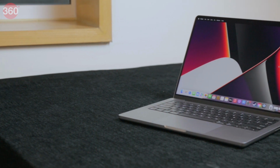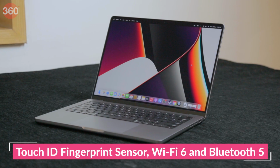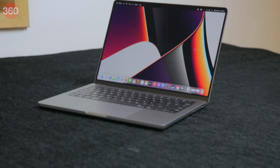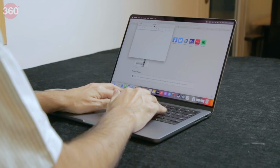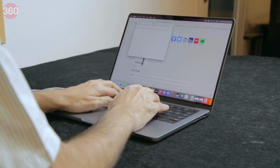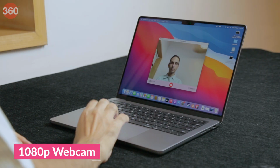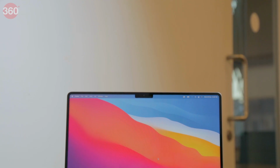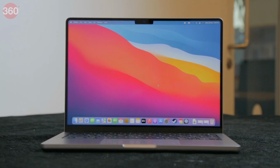Both the 14-inch and 16-inch models have Touch ID fingerprint sensors, Wi-Fi 6 and Bluetooth 5. Battery capacity is 70 Wh and 100 Wh for the 14-inch and 16-inch models respectively, and Apple promises up to 11 hours and 14 hours of casual use. There's now a 1080p webcam with computational video enhancement. Audio also gets a big upgrade with a 6-speaker system and spatial audio.